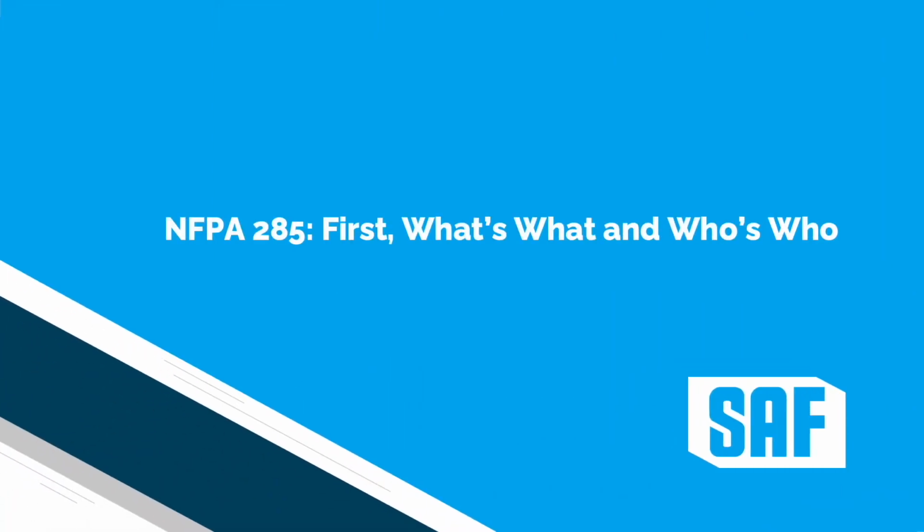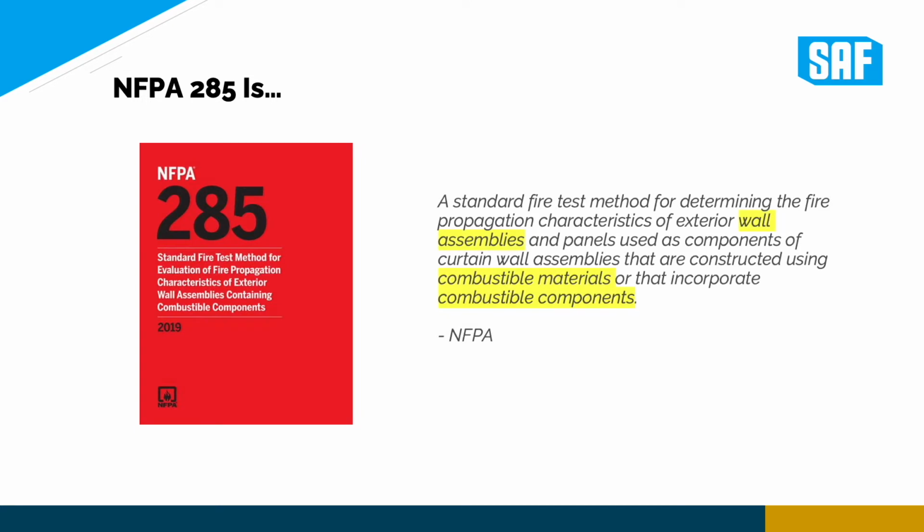NFPA 285. First, what's what and who's who. Let's start with what NFPA 285 is. In short, it's a fire test. Its purpose is to determine how an exterior wall assembly reacts in a fire event. The words wall assembly are key here. NFPA 285 is a fire test of an entire wall assembly, just as it will be constructed on a building. It's not a fire test for a specific building material, such as a wall cladding.